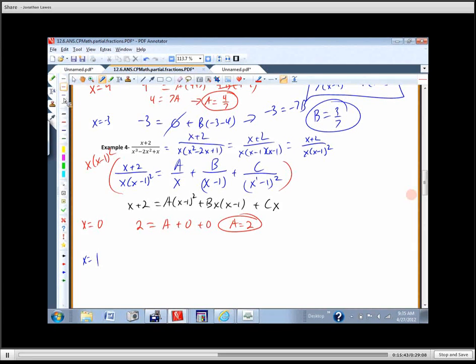Wait, why didn't A turn into 0? Because it didn't have a factor of x in it. Okay? It had a factor of x minus 1. Good? Yeah. This one right here? Okay, so that's what we were talking about earlier.